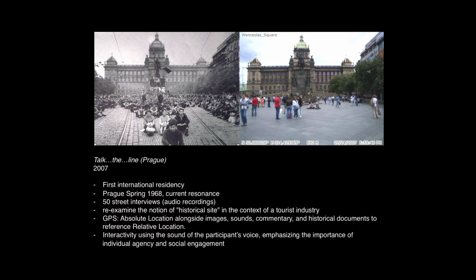And then we were able to find a historical photograph of the 1968 Prague Spring event, a group of university students sitting peacefully protesting the invasion of the Warsaw Pact, which was led by the Soviet Union together with 4 other countries. So they were sitting there in Wenceslas Square, which is a very important landscape and also a very important landmark in the city.